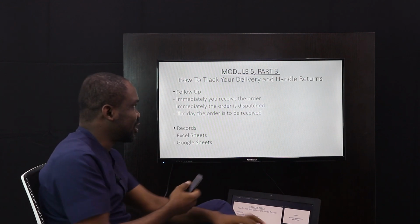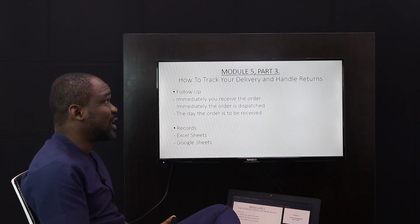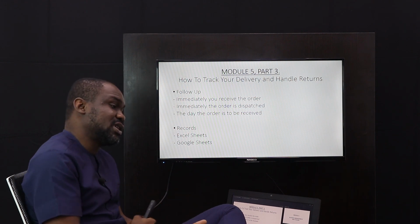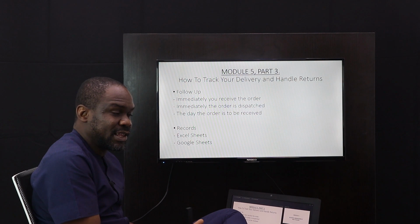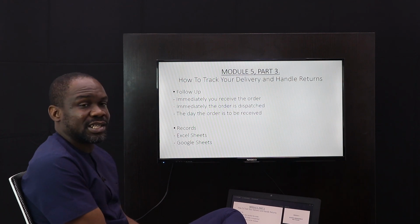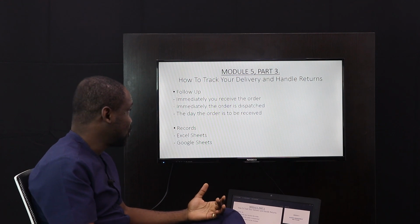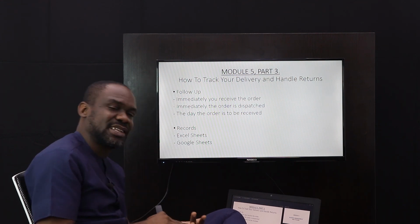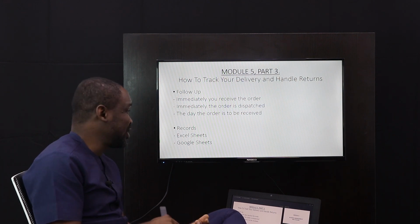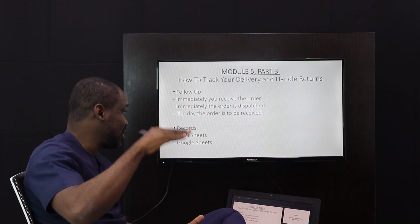And now, how do you track your products? How do you track delivery? How do you handle returns? Because not every product that you send out for delivery will get delivered. Some products you get there and the person changes their mind that they're no longer interested in buying the product. It happens, right? So you need to understand how to minimize that and increase the rate of payments, especially when you're using pay on delivery.